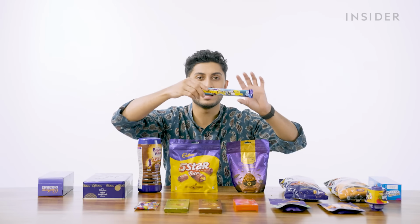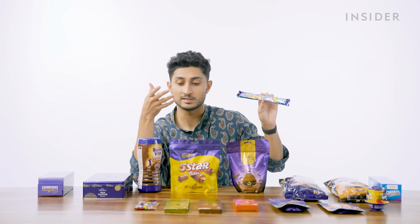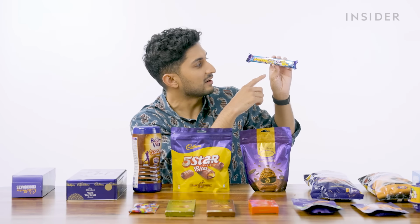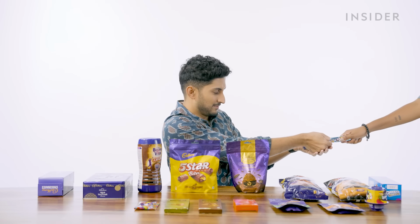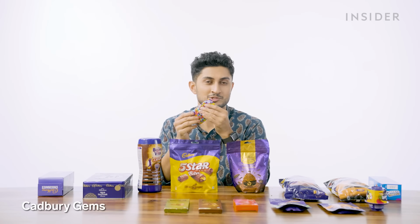Next up, we have a Perk. So Perk is another chocolate that's been around in India for ages now, and it's gone through a lot of evolutions like every other chocolate has. Now they sell Perk in a double pack. It says you can rip it, share it.